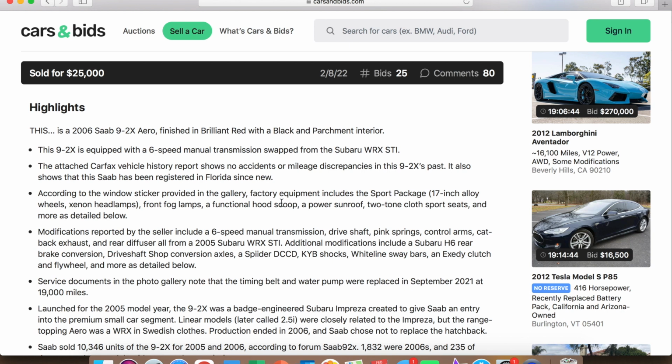So let's get into what made this car sell for so much, outside the fact that it has less than 20,000 miles on it and is in basically perfect condition. First off, this 9-2X is equipped with a 6-speed manual transmission swapped from the Subaru WRX STI. The 9-2X came standard with a 5-speed manual. It wasn't offered with a 6-speed manual, so the 6-speed swap is pretty cool.